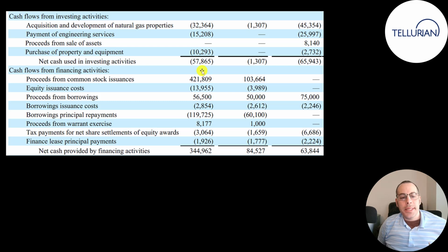In their financing section, they added $420 million of common stock. They added $56 million of debt. They paid down $120 million of debt. They added $8.2 million of warrants. Warrants are like long-dated options. So in their financing section, they had a cash inflow of $345 million. Last year was a cash inflow of $85 million.